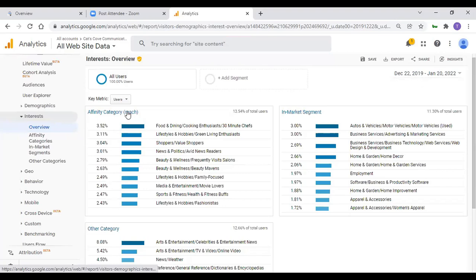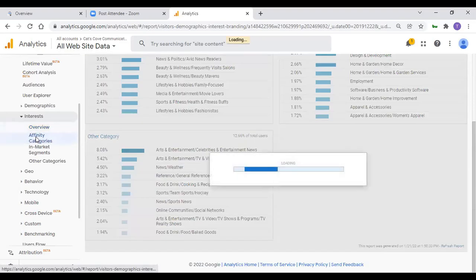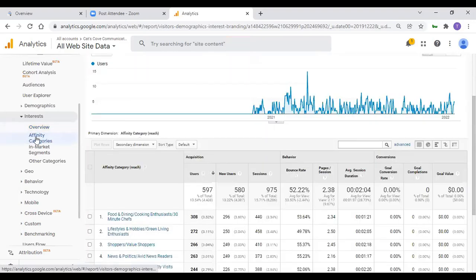And affinity category, right? So this is our reach, and we'll dive into affinity specifically in a moment, and in-market segment, and then just what they have in other here. So let's dive into affinity categories specifically, because when you are doing social media and Google ad work, this is where you're going to find all the information you want. This is how you cannot waste your money advertising online.